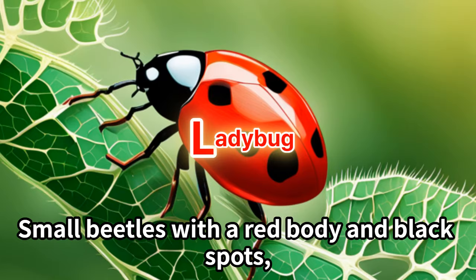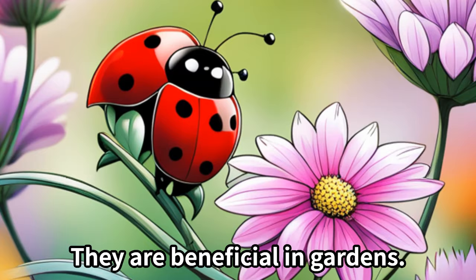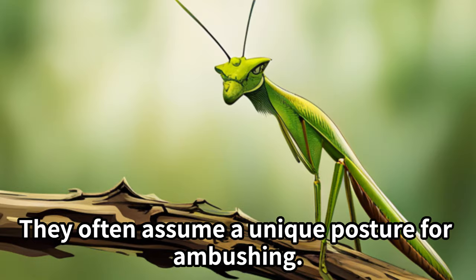Ladybug. Small beetles with a red body and black spots. Considered symbols of good luck. They are beneficial in gardens. Mantis. Insects known for their front legs, used for catching prey. They often assume a unique posture for ambushing.